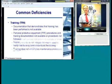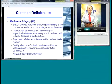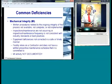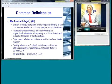Mechanical integrity: not having written procedures, not implementing them, not associating them with the integrity of the process, or not having a basis for any testing or maintenance intervals that you choose. These are all things that can cause problems with your mechanical integrity program. Not following through with any requirements that you've already specified in writing. These are easy pickups for a regulator or if somebody's auditing your facility. Not correcting equipment deficiencies in a safe or timely manner. Relying on a contractor and not having a written program associated with that. And in general, not documenting mechanical integrity activities. These are all things that have fouled people up in the past. These are things that you want to look out for as you implement your SEMS program.